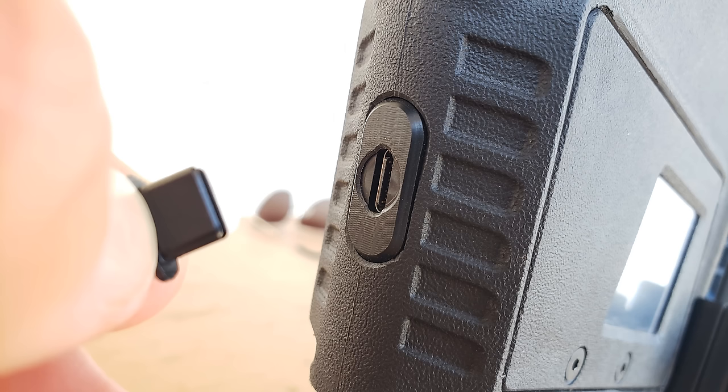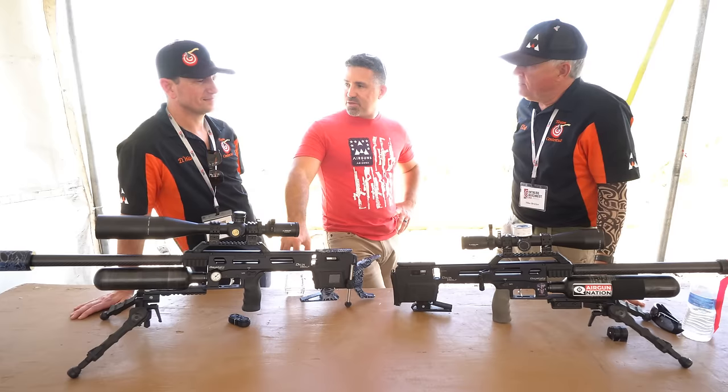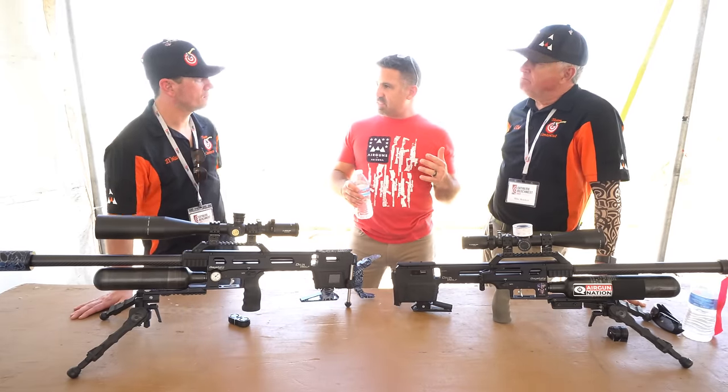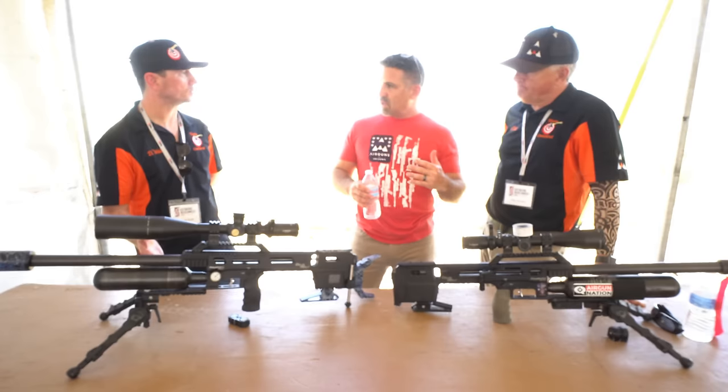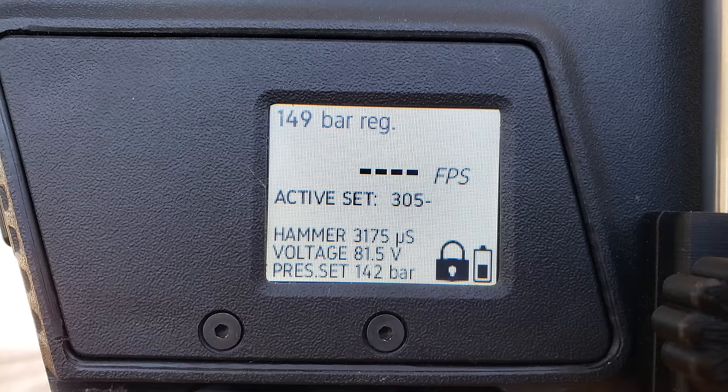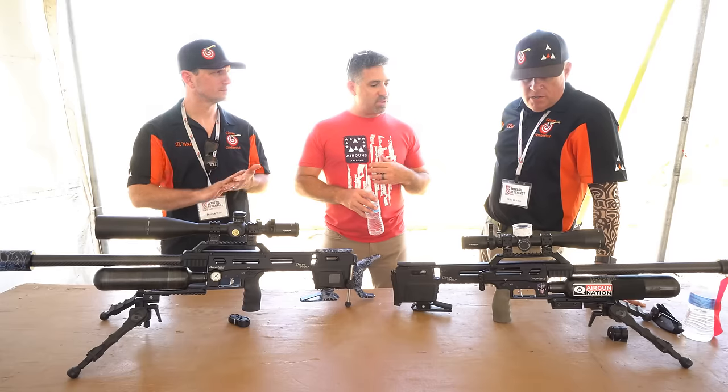Okay, nice. You guys, I wanted to ask you too about the regulators. So can you adjust the regulator pressure then in these? Yes, they're externally adjustable. Okay, so you put that where you want, and then you tell the gun what velocity you want. Right. And so you're experimenting with regulator pressure and the velocity as well. Exactly. So what reg pressures, you mentioned it before, I think.